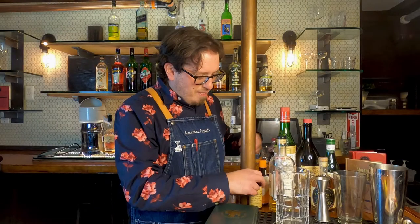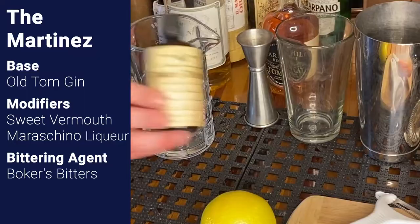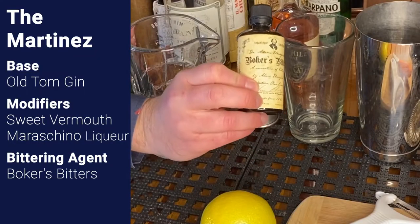Now the seasoning, the bittering agent, these bitters, right? These are Boker's bitters. This is also a recipe that was lost to time, that was recreated within the last dozen years. And of course the finisher, the garnish, is the lemon peel, which will add the aromatics. Oh my gosh, folks, I just want to make this cocktail. Let's just go ahead and make this cocktail.